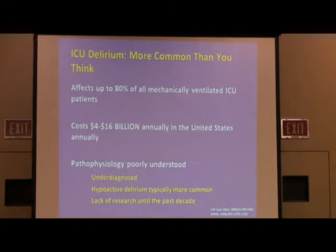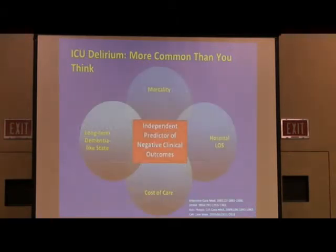There's actually a website now for ICU delirium, icudelirium.org. It's done by the Wesley guy down at Vanderbilt. He's associated now with the VA down there. They do a lot of delirium research.